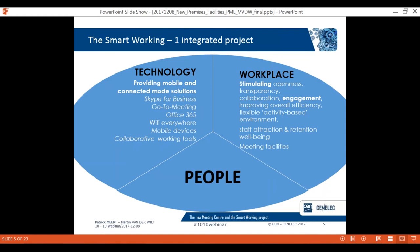Indeed, the project covers mobility aspects, such as the devices, communication security, and Wi-Fi coverage, but also the meeting facilities for the meeting room reservations, the visitor registration, meeting room facilities for audio, video, web conferencing, and digital signage. In the future, we will also embark the CCMC staff by implementing a more collaborative approach with collaborative tools and applications, with the implementation of Office 365.